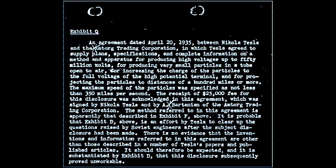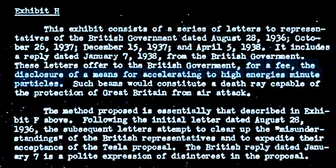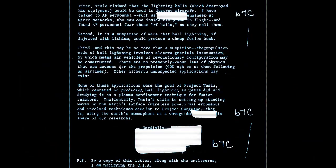The system can also project particles up to 100 miles or more with speeds around 350 miles per second. And Mr. Tesla stated he could build a death ray for the defense of Great Britain from air attack. The technology seemingly able to melt aircraft engines up to 250 miles away.